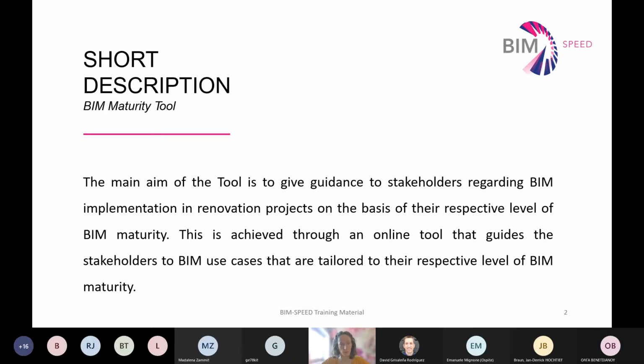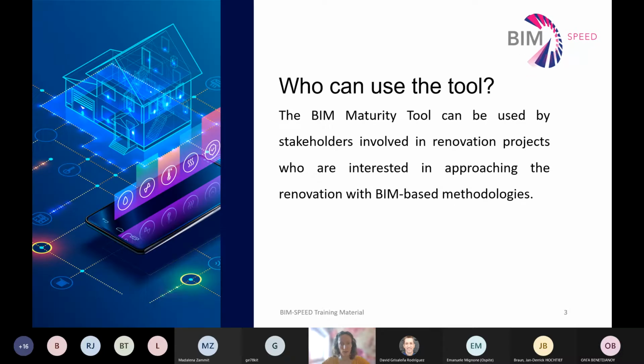Here, a short description. The main aim of the tool is to give guidance to stakeholders regarding BIM implementation in renovation projects on the basis of their respective level of BIM maturity. This is achieved through an online tool that guides the stakeholders to BIM use cases that are tailored to their respective level of BIM maturity. The tool is intended to be used by any stakeholders involved in renovation projects who are interested in approaching the renovation with BIM-based methodologies.